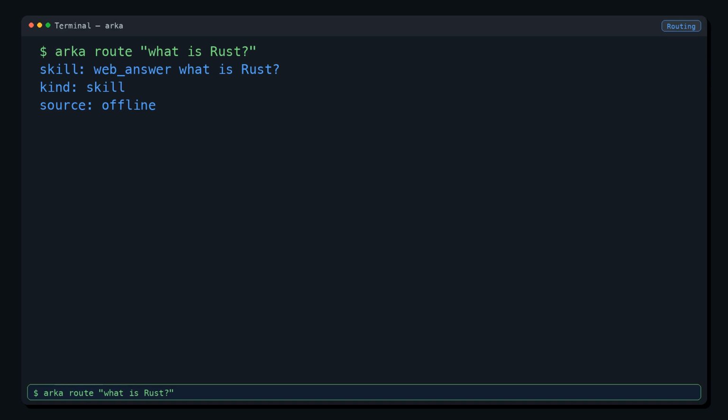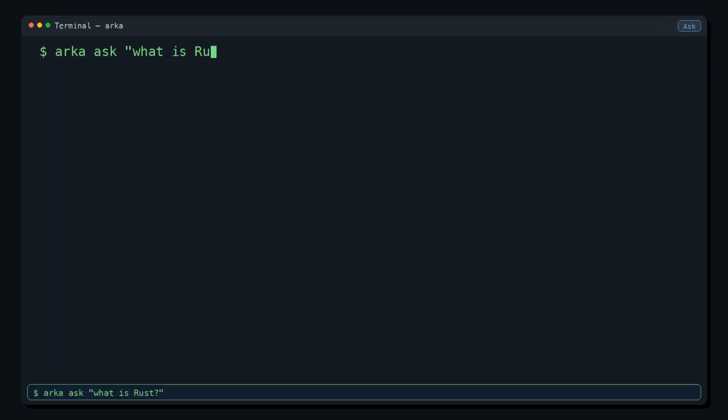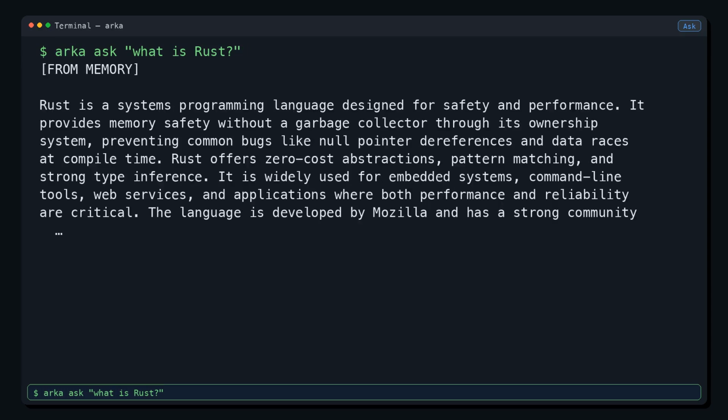Try arka route what is Rust? Same pipeline, skill match, kind skill, source offline. Deterministic routing means predictable behavior in CI and scripts. When reasoning is needed, Arka escalates automatically.